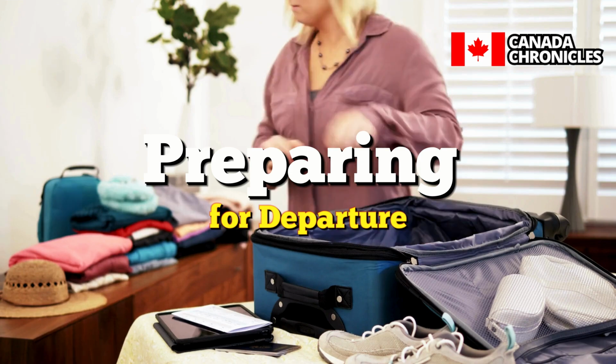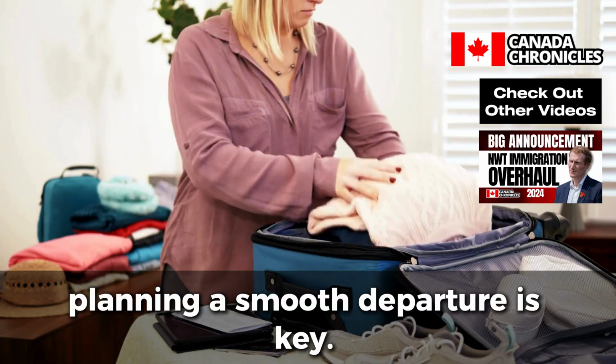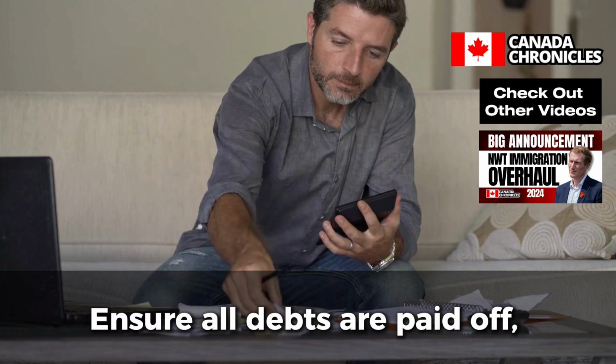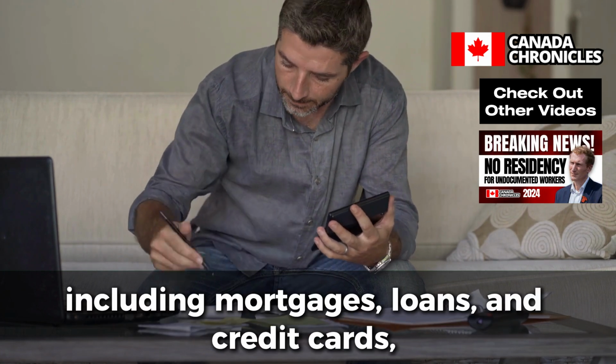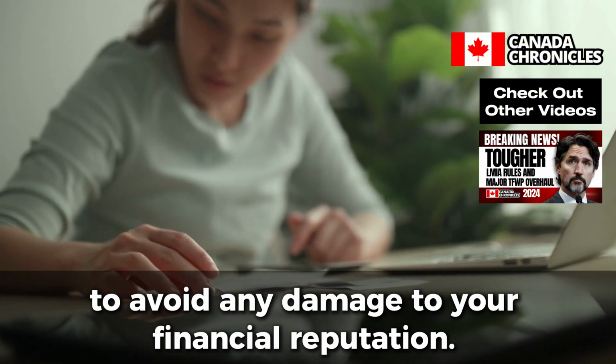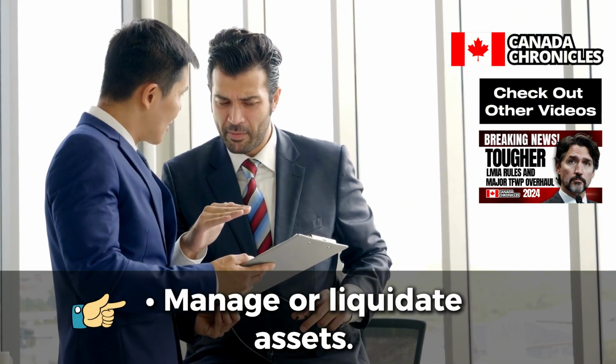Preparing for departure. If you must leave Canada, planning a smooth departure is key. Settle financial obligations. Ensure all debts are paid off, including mortgages, loans, and credit cards, to avoid any damage to your financial reputation. Manage or liquidate assets.